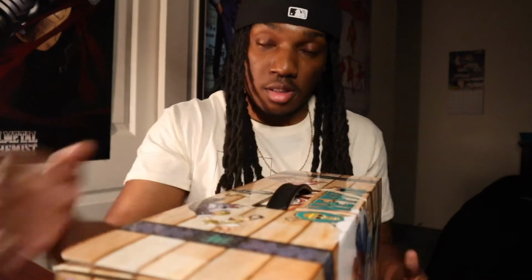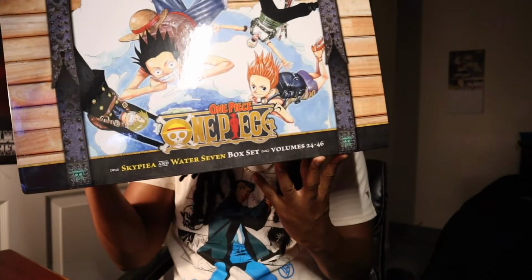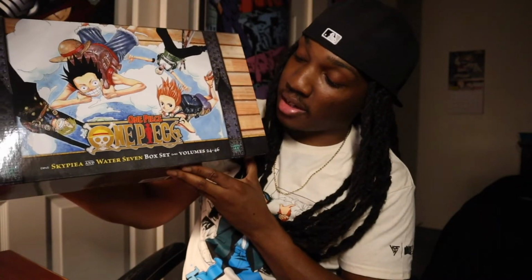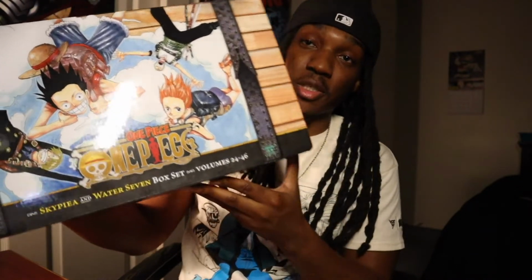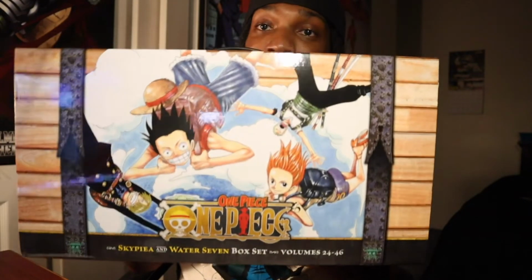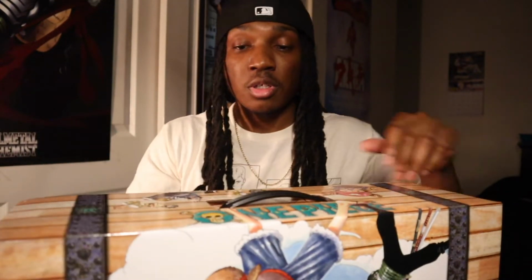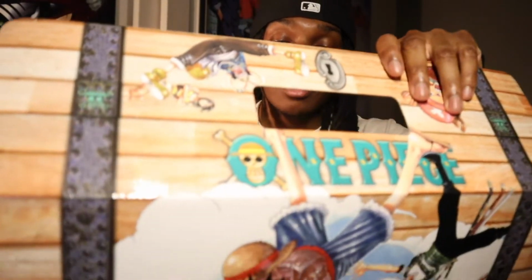All right, so next, got the Skypiea and Water 7 box set, volumes 24 through 46. I love them falling from the sky. That's lit. So this got the volumes 24 through 46, like I already said. Then you got the mini comic Strong World, and then you got another exclusive full color two-sided poster.